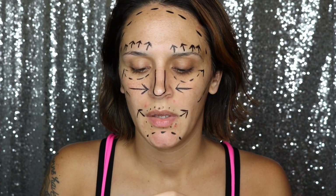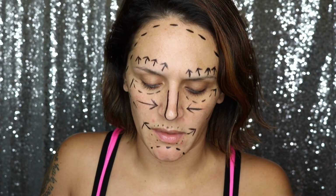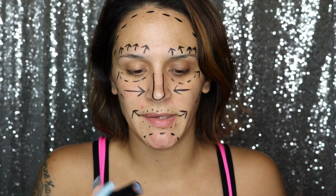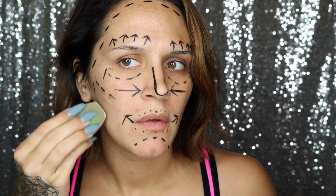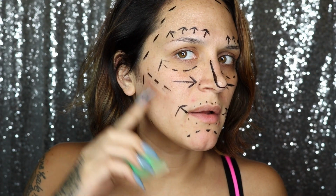Okay, so first we are going to go ahead and take some contour. We're going to contour certain areas to make them look a little messed up. I don't know if this color is going to work for me as far as contour. It's way too pink. Never mind. Okay, so you want to go in with a cream contour. So I'm just taking a cream contour palette and going to add some shadow through there. See how it looks like there's a little bit of bruising shadow?